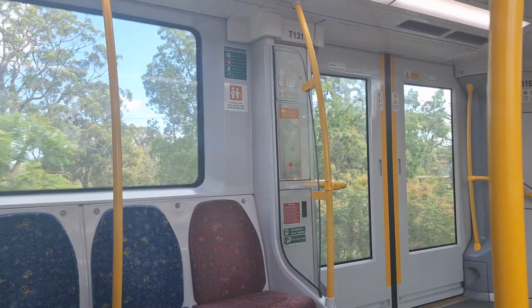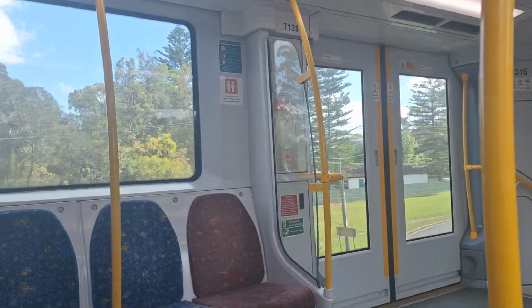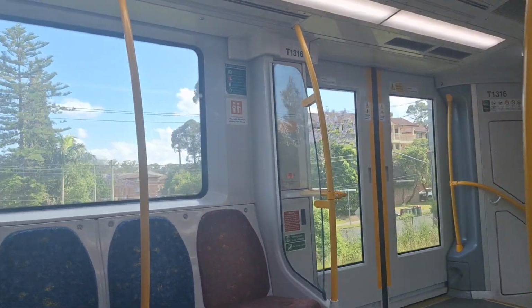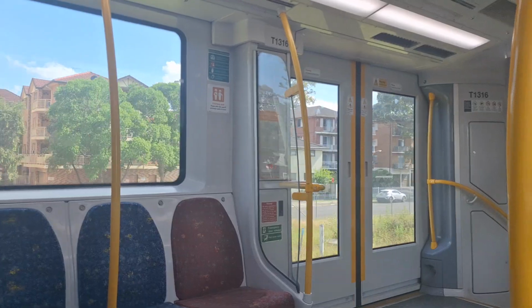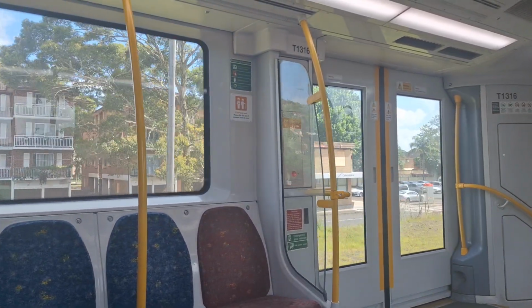This train will stop at Carramar. Set 16 here for this B set. Please mind the gap when getting on or off the train.